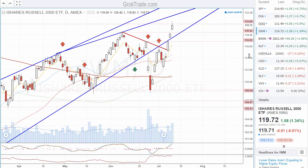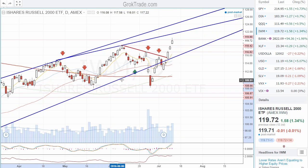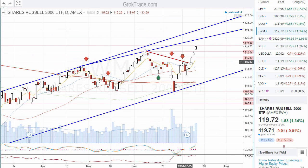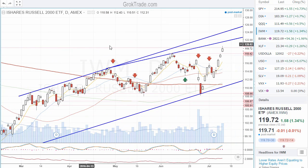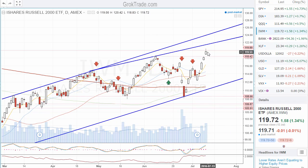Small caps rallied up strongly. This blue line is now broken, so I'm going to take it down to this area, and we have two lines that are fairly parallel, pinching a little bit. This line can disappear now, and of all these lines that keep getting pierced, I'm going to keep this one, and this one goes way back. Here too, this is November 2015. If you follow that over, that's where we found resistance. So small caps, the Russell, is at resistance, stalled at resistance.